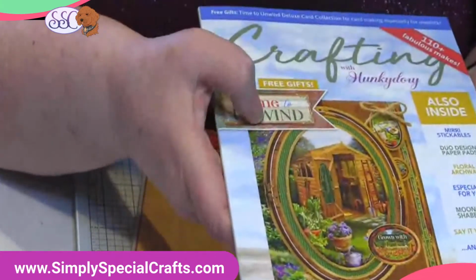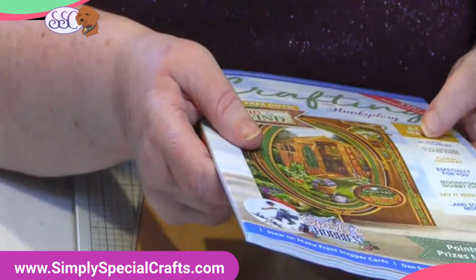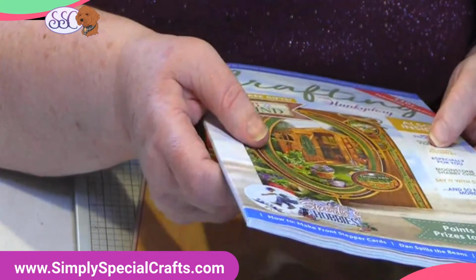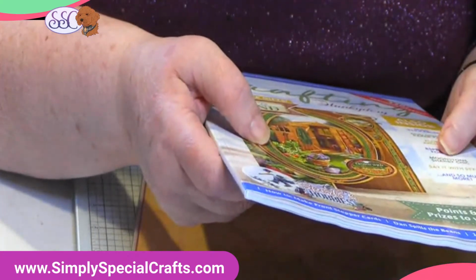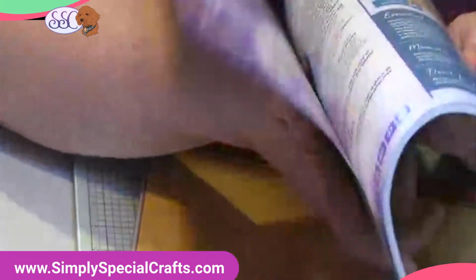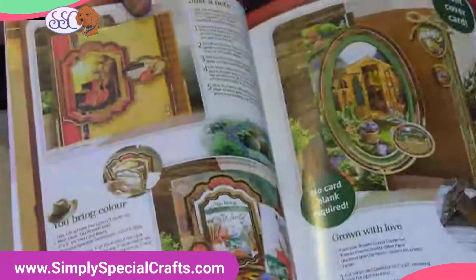Okay, so this is the Time to Unwind kit. It says it also has Mary Stickables, Duo Design Paper Pad, Floral Archway, Especially for You, Moonstone, Shabby Chic, Say It With Style, and lots of other inspiration in here. So, of course, they're going to have beautiful card designs using the enclosed kit.